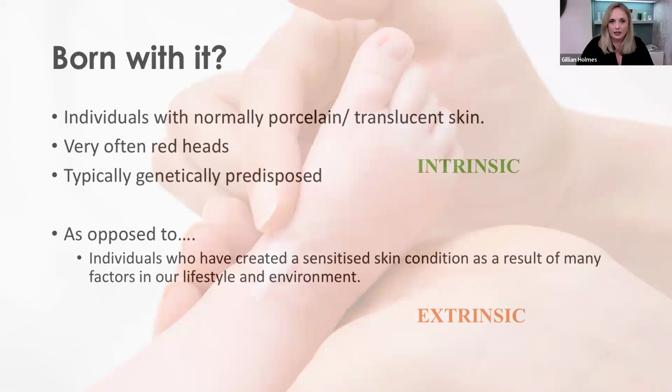So I mentioned some of the characteristics and who's likely to suffer with sensitive skin. And as I mentioned, it does tend to be those with the lighter Fitzpatrick, so skin type 1, 2, possibly even skin type 3 on the Fitzpatrick scale. Normally quite porcelain or translucent skin. Very often redheads who would suffer as well. And it is typically genetically predisposed. So again, looking to the parents, if either parent has suffered with sensitive skin throughout their life, it could be that that gets passed on.